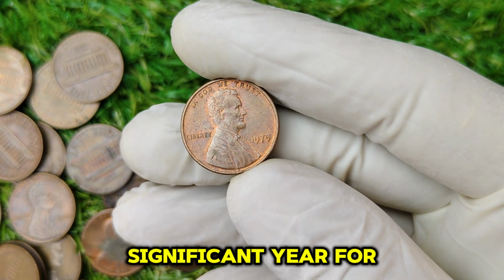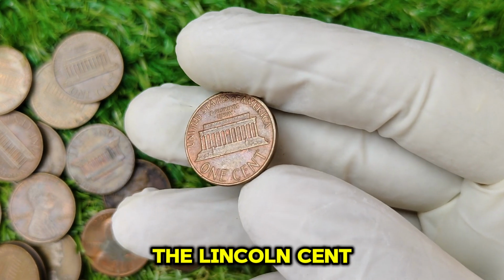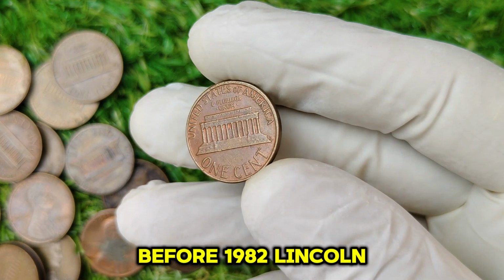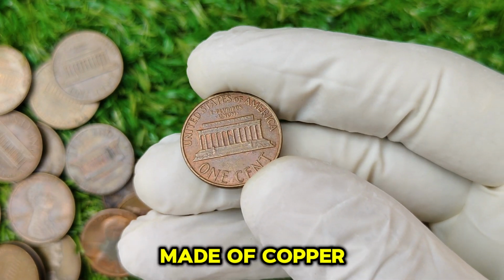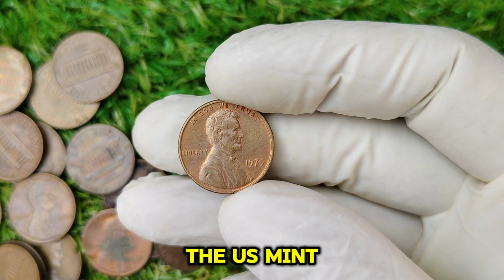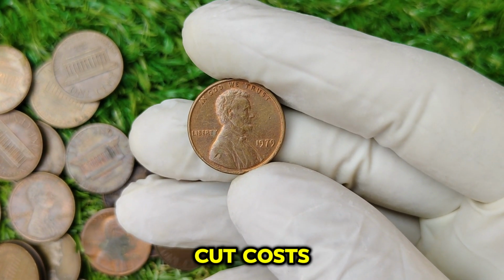Let's start with a little history behind the 1982 Lincoln penny. 1982 was a significant year for the U.S. Mint. It marked a major transition for the Lincoln cent, a change in the composition of the coin. Before 1982, Lincoln cents were primarily made of copper. However, due to rising copper prices, the U.S. Mint decided to switch the penny's composition to a copper-plated zinc core to cut costs.